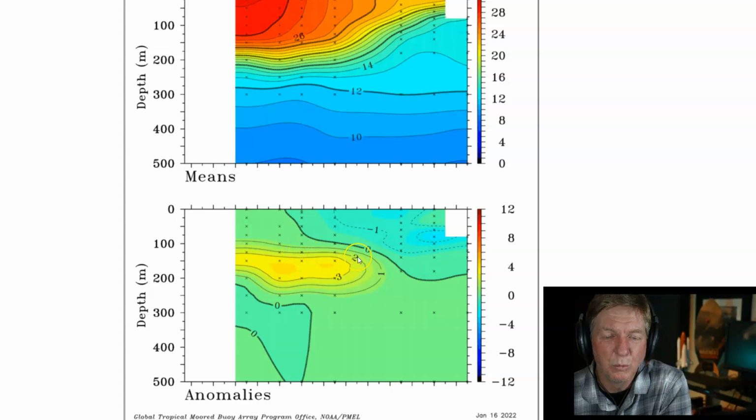They were fading. They were like minus 3 or 4 degrees last week, continuing to fade, moving off to the east, while the warm water Kelvin wave generated from that westerly wind burst, generated from the active phase of the MJO in December and early January. That's what's setting this warm water in motion.